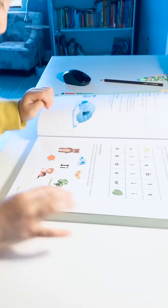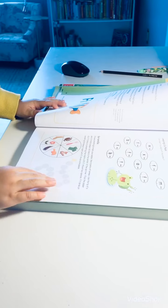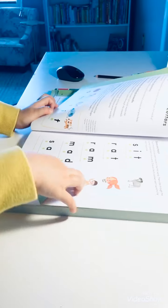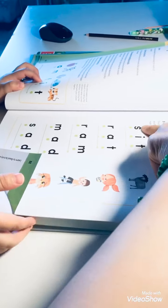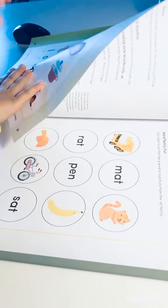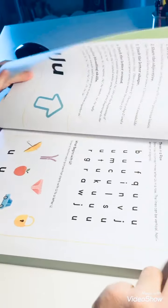Okay. Now, which one do you want to do next? I want to do the tracing one. Let's find them. Oh, let's have a look at this one. No. What does this sound like? No, this one. You know this one?